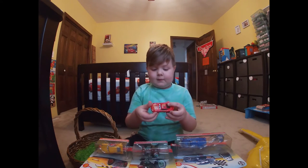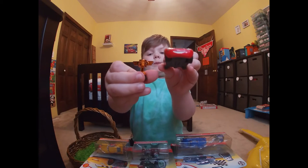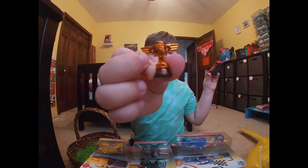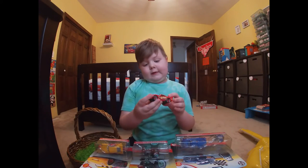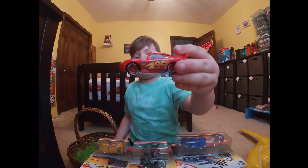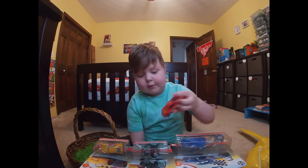So here is Lightning McQueen. He comes with a Piston Cup. And here's McQueen. He is the number 95. He is Rust-eze Medicated Bumper Ointment.